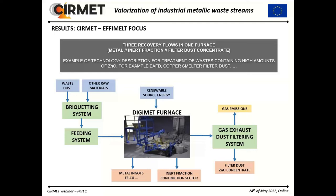As a result of the treatment, we can find the metal fraction, metal ingots containing iron, copper, other kinds of elements with a high gasification point and which are relatively easy to reduce. In another part, we have the inert fraction that can be used as gravel in the construction sector. And as a result of the filtering of the flue gas, we can find the filtered dust concentrate. Usually, the most valuable element in this kind of concentrate is zinc oxide.